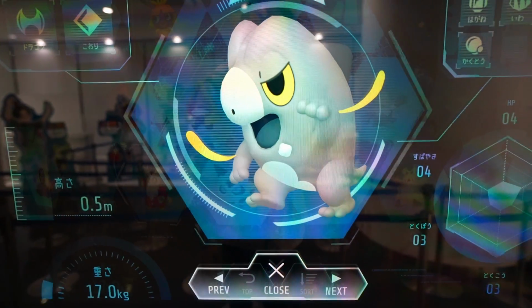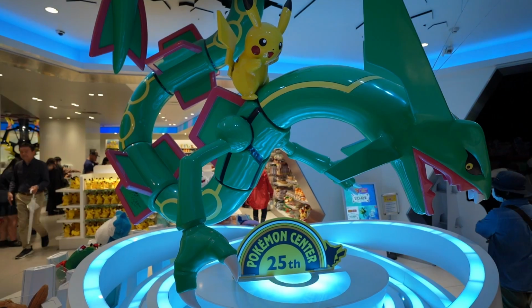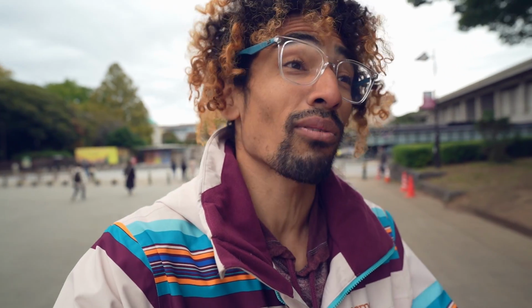As for the Skytree, I'm not necessarily sure I can call anything in there interactive. There's no wall. There are statues, Rayquaza statues, which are beautiful. If we're gonna count the statues as a point or two, we'll give it 2 points, but it definitely lacks in interactions. If we're trying to get that whole Pokemon experience, I mean, Tokyo DX wins outright right now.